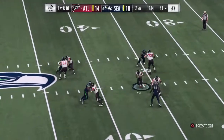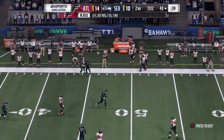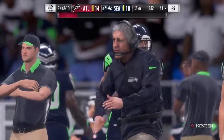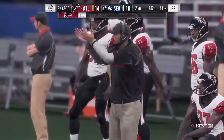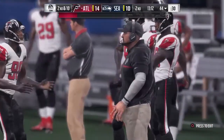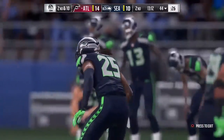They'll look to throw here on 1st down, toward the right sideline, but it's incomplete. Had the right idea there, trying to throw it to the sideline, but he led him just a little bit too much, trying to get it out to his receiver. Ends up falling to the ground, incomplete. So they're still at the original line of scrimmage here. 2nd down and 10.